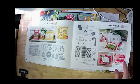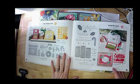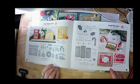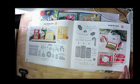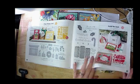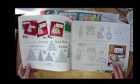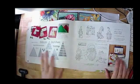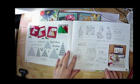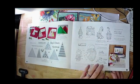I'm now on page 21 if you want to follow along. The entire Sweetest Time bundle, retiring, which I kind of like these dies. I'm not so crazy about the stamps themselves, but I like the dies. The dies are cute. The Tree Triangles, they're all retiring. The Gnomes and the Don't Stop Believing, they're both retiring. I'm really sad about the gnomes. I think they're really cute.